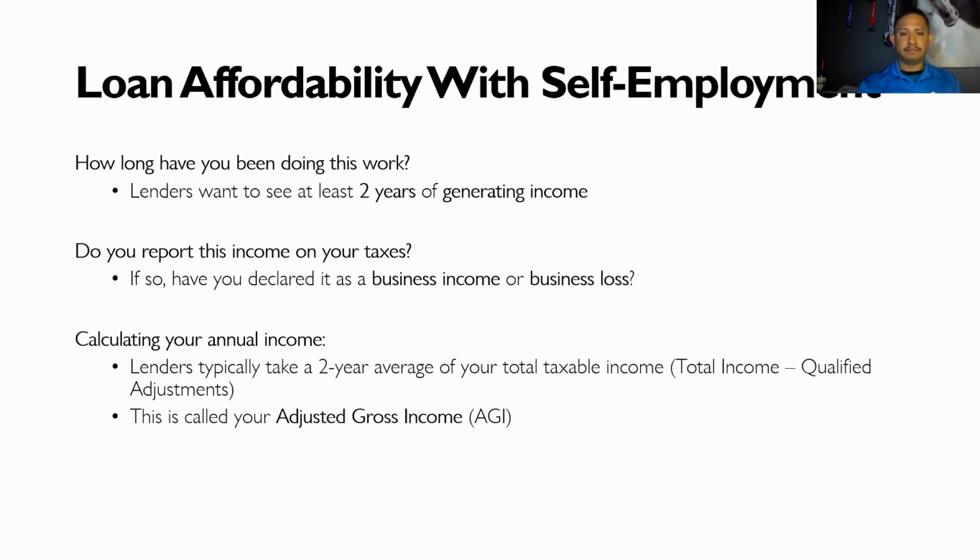Andrea, anything? I would say here, when it's saying your lender typically takes the 2-year average of your total taxable income, it's really important because in 2020 and 2021, of course, we were going through a pandemic and income was a lot less than it probably had been in 2019. So really make sure that the income that you're going to report as a self-employed individual for 2022, before you all file your taxes, is accurate.